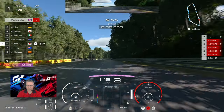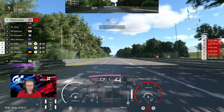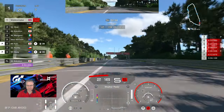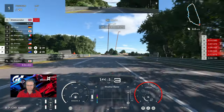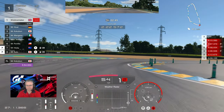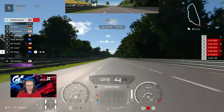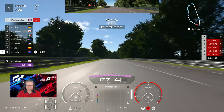This is going to have to go to the eighth lap. He's only 5 seconds behind us. The only opportunity we're going to get to set the fastest lap is going to be on that 8th lap.